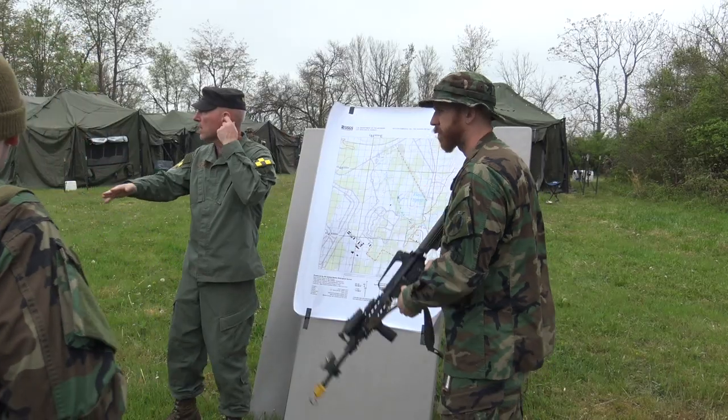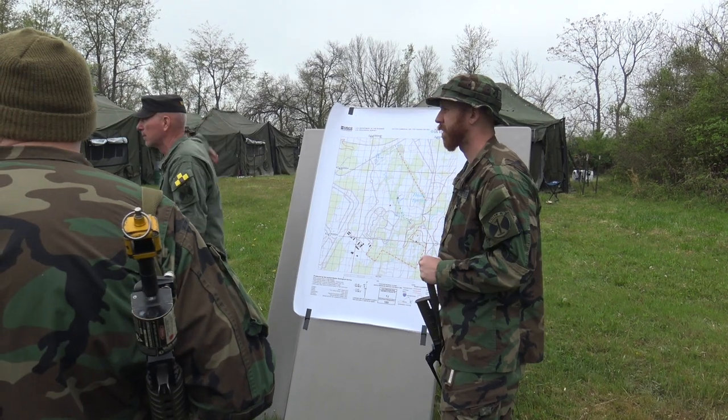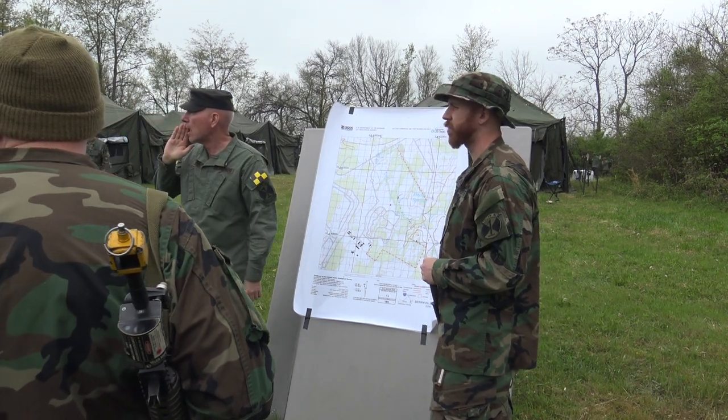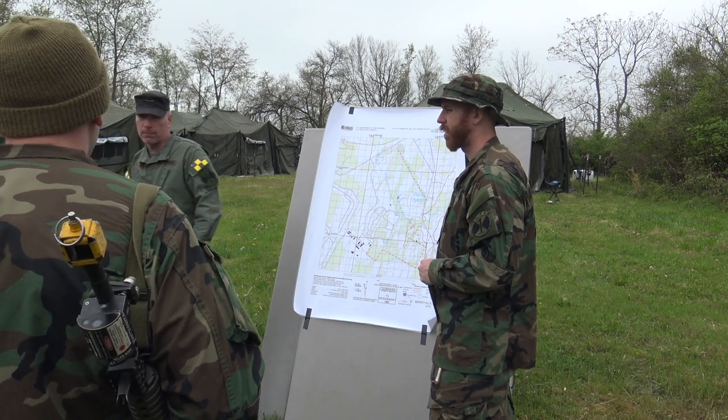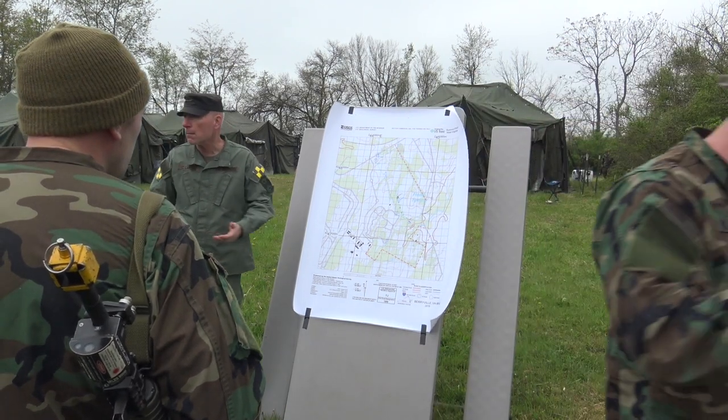Following the classroom period of instruction, the students would be given practical application over what they had just learned by being tasked with conducting a mission where they'd be infiltrating into an enemy-occupied area and subsequently linking up with the other units at a rendezvous point.